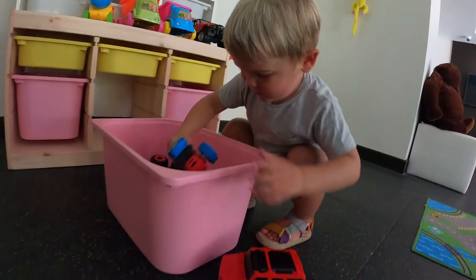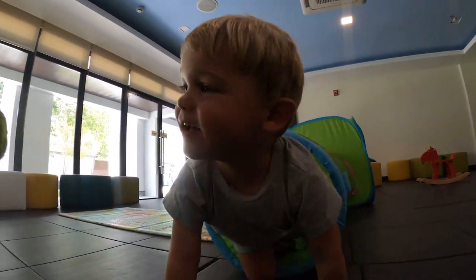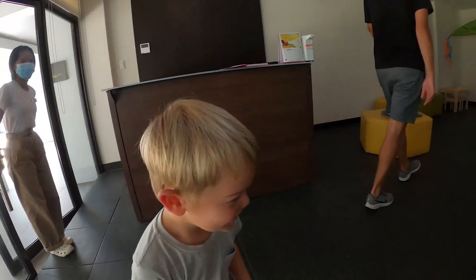Okay, we pulled Hayes away from the, what's it, kids' room? Kids room. Did not want to leave, but we're gonna go swimming with a view of the ocean.